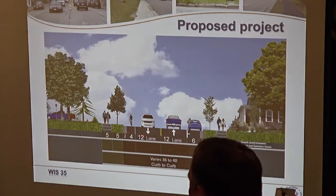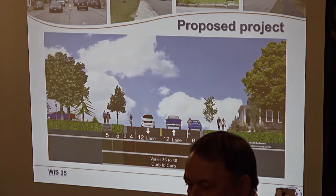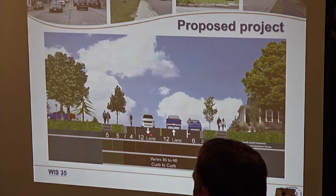But we're not planning on changing that. So the bulk of the project falls into a couple different categories. The left half of this shows what a 36-foot, some of this is 36-foot face-to-face on the curb. So that consists of a 12-foot lane, a 4-foot shoulder, 2-foot gutter, and then your boulevard and sidewalk.